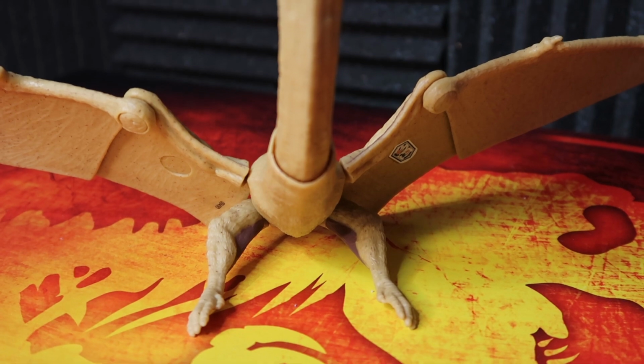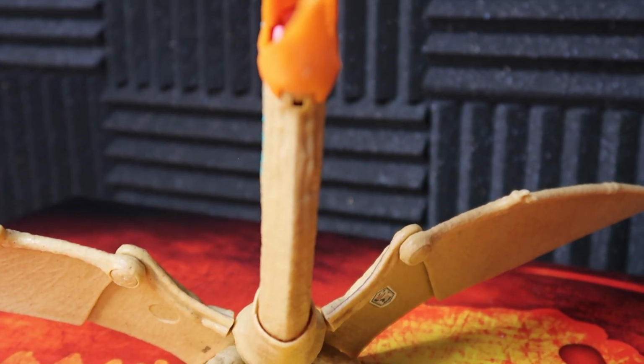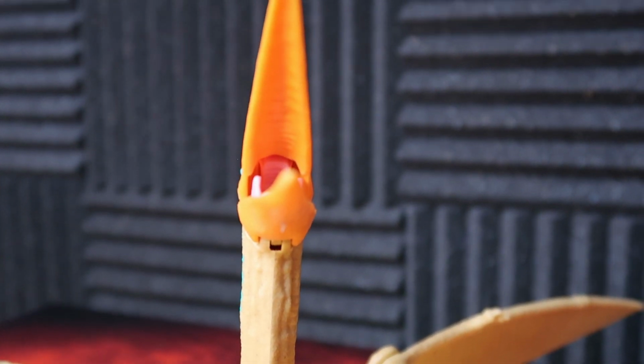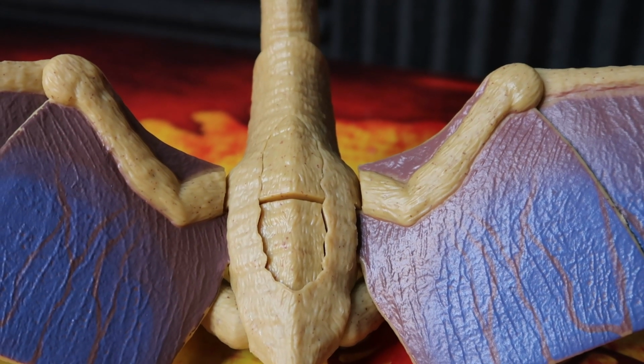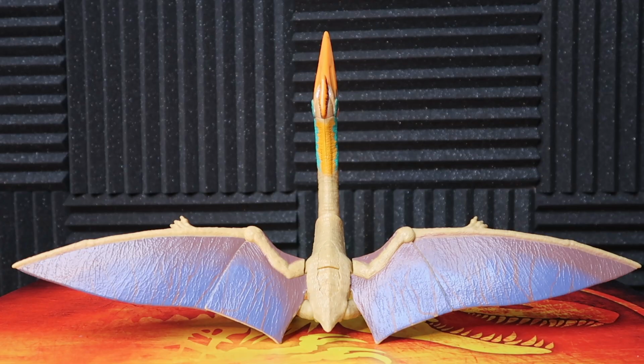The neck is very, very long on this thing. The body looks like it has a bit of feathering on it, and the arms too, so that's a cool little feature. While it doesn't have feathers on it, the sculpting kind of indicates feathering, so that's pretty cool. It's just an impressive looking design. I really like this thing. It looks really, really cool.